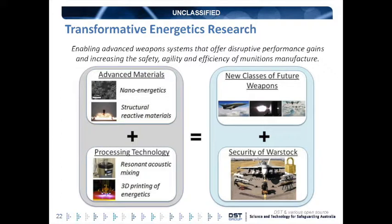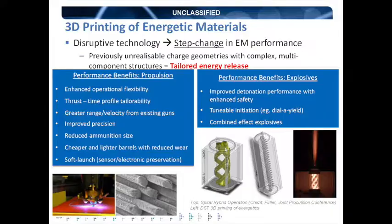include resonant acoustic mixing, or RAM, and 3D printing, or additive manufacturing of energetics. A subset of these technologies are anticipated to significantly lower the cost of entry for the munitions manufacturing piece, which in Australia leads to a diversification of the supply of advanced munitions and also provides security of the war stock as a result. So starting with 3D printing of energetic materials, there's currently a global interest in this space across all classes of propellant, from gun and missile systems to explosives and also to pyrotechnics as well.